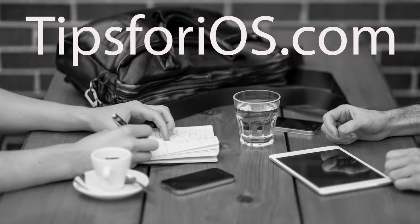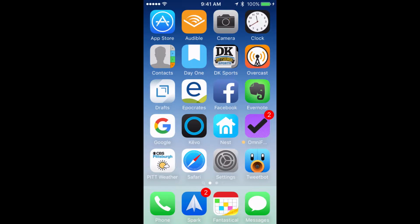Let's not waste any time and get right to the tips that will help save your battery life. This first tip is called Background App Refresh.